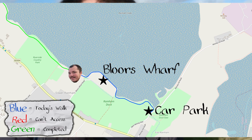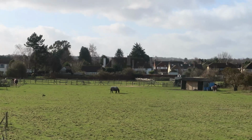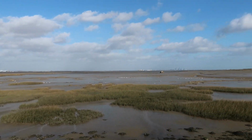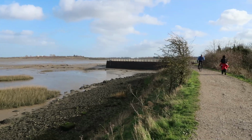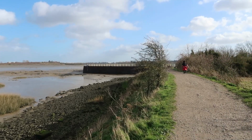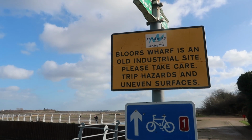We're just coming up towards the end of the walk now, and there's a wharf called Bloors Wharf. We're unsure how to pronounce it. It's Bloors, but that's just up ahead. In the field here, we've got some neighs. Hello. Bloors Wharf is an old industrial site. Please take care, trip hazards and uneven surfaces.